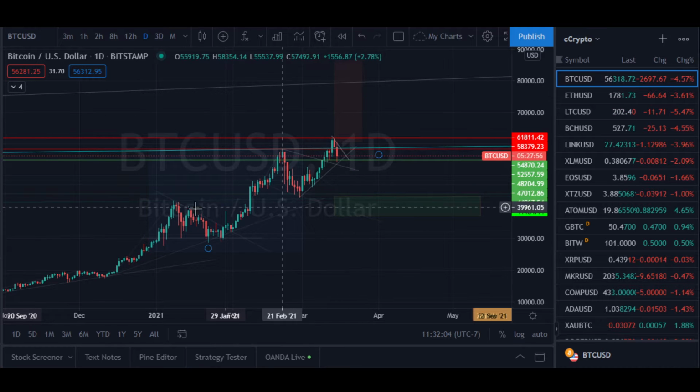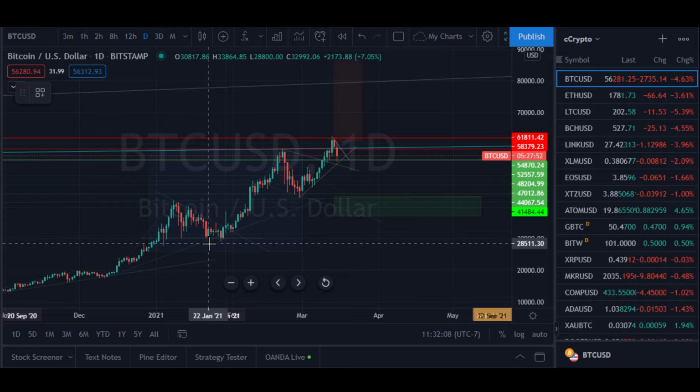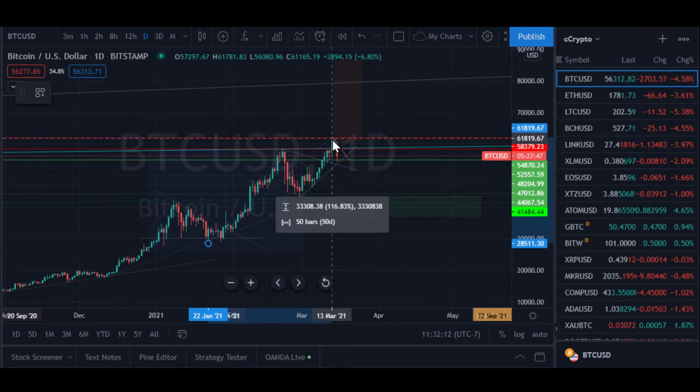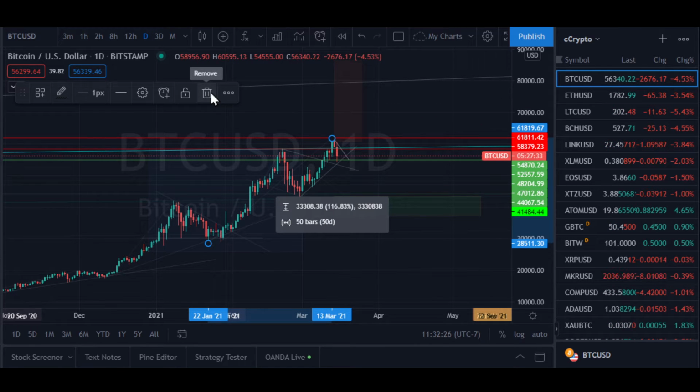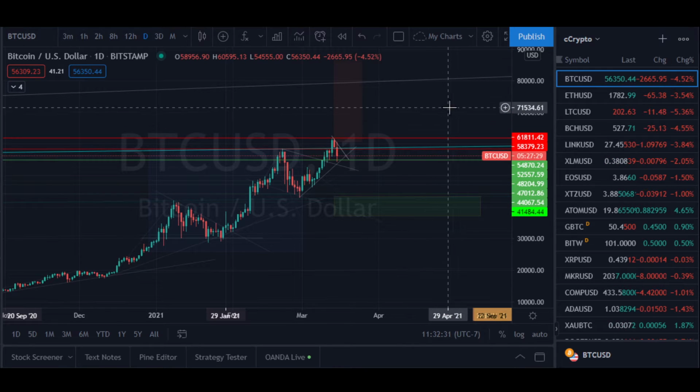So what does this mean? If you go from the low in this consolidation to where we just peaked out at in our new all-time high, it was 116%. Okay? That means that we're well within range of another 30% pullback. So would I be surprised to have a 30% plus pullback? No. And so you just got to be prepared for that to happen.